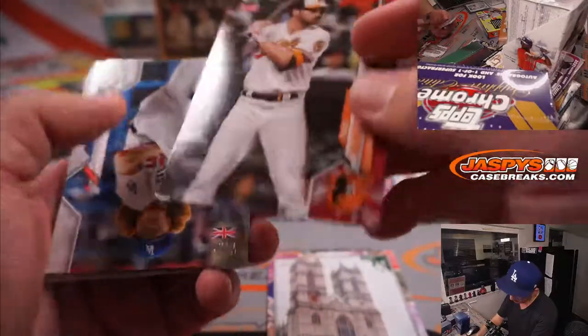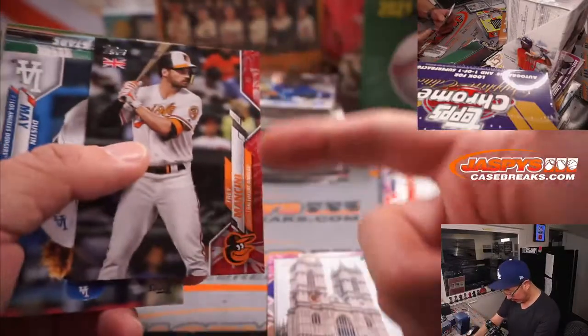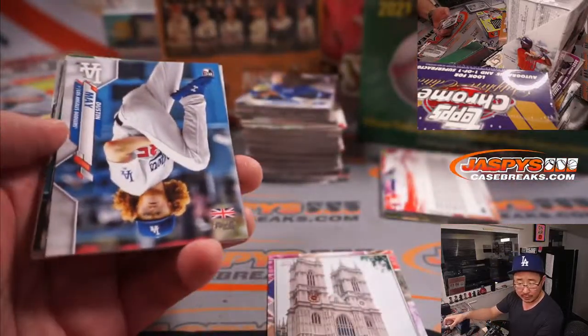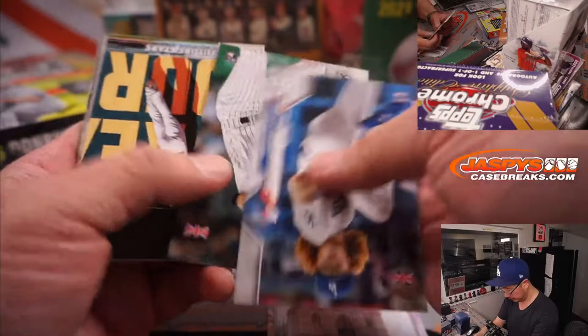There's Trey Mancini, 95 out of 99. You can kind of see the Union Jack border right there. That'll be Carl and the O's.